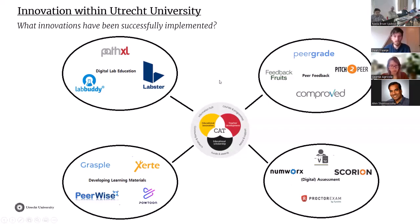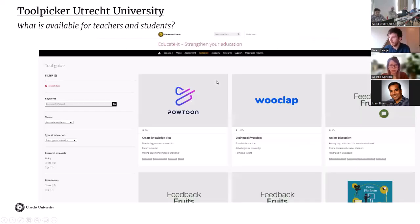So how do we bring these innovations towards our teachers and students? Well, we do that with our tool picker, which is a general website we offer for all teachers, but also for students. And in this tool picker, we present all tools we are currently facilitating, meaning that all the tools that are on the tool picker have successfully thrived through all the phases I've just mentioned.